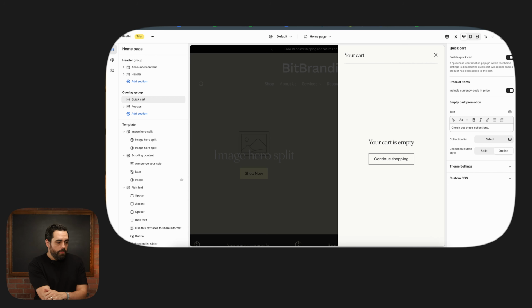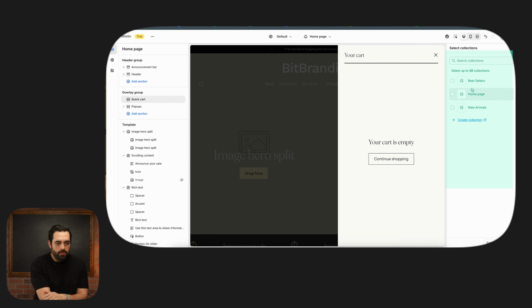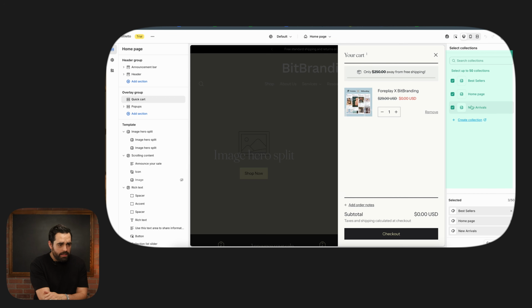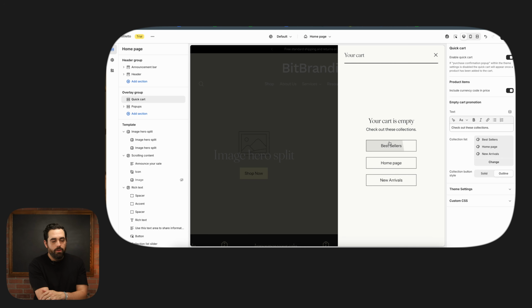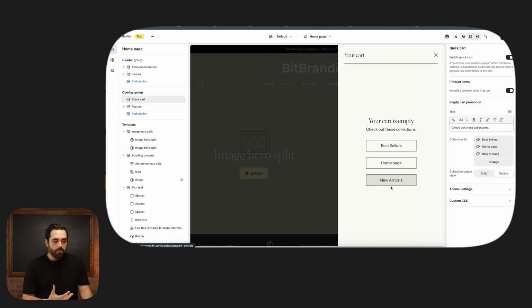There are other themes out there, for example Stiletto. For empty cart promotion, we can select certain collections, but for something like this, it will look very simple. As you can see, we have this product in the cart, but we don't have any upsells or cross sells. But once we remove our product, then when the cart is empty, we have some links to showcase in here, which is a good option, I would say.